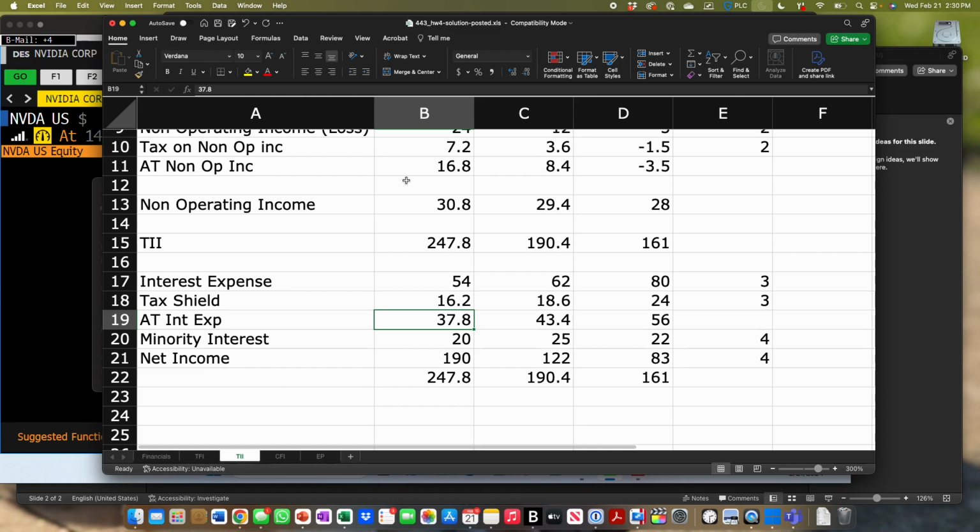Payouts, positive numbers. We have income, therefore we can pay out money. Positive income, positive payouts. That's why they're positive on this statement. This is not GAAP accounting. Questions about the TII? Is everybody familiar with the concept of minority interest and what it means? All right, I see you nodding your head.